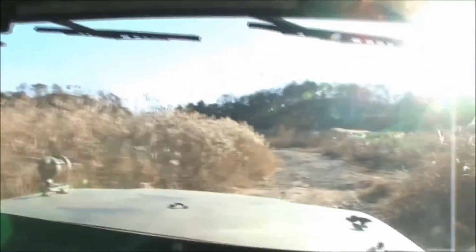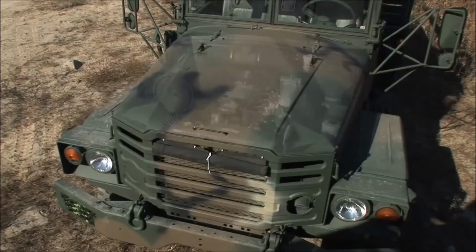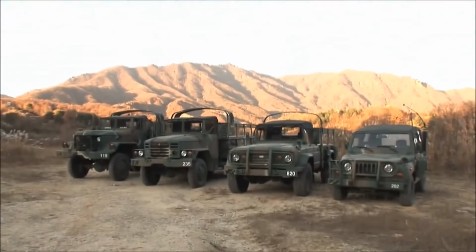Kia Motors is proud to take responsibility for the mobility of the Korean and overseas armed forces with guaranteed performance and quality. We will now introduce Kia's military standard vehicles, which epitomize modern technology and performance.